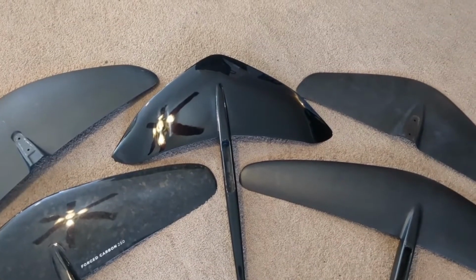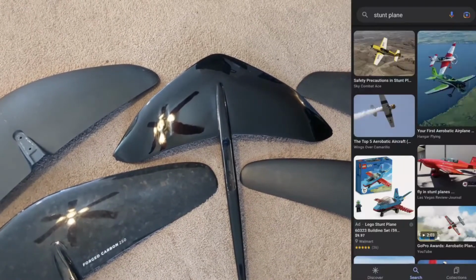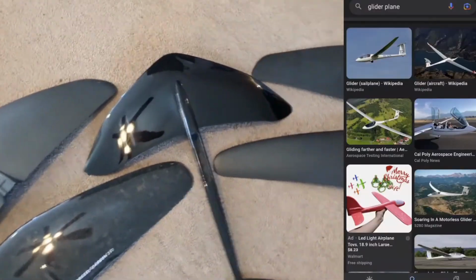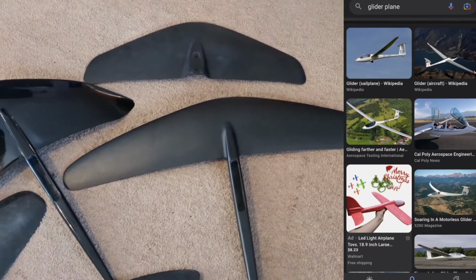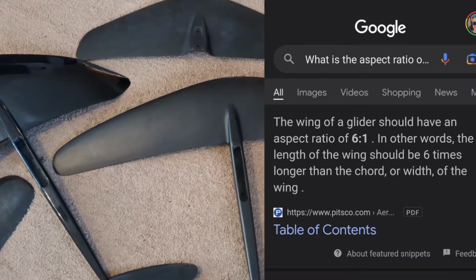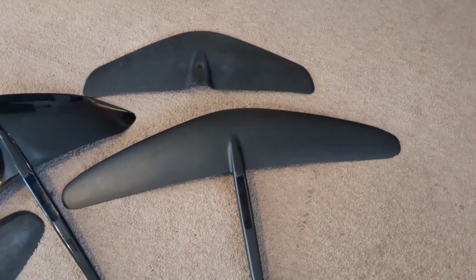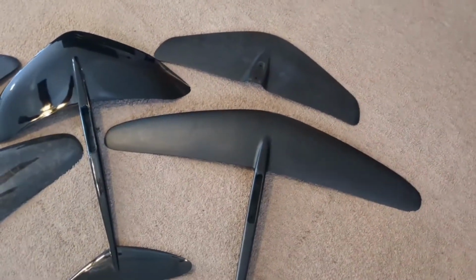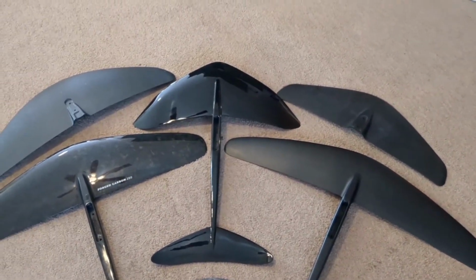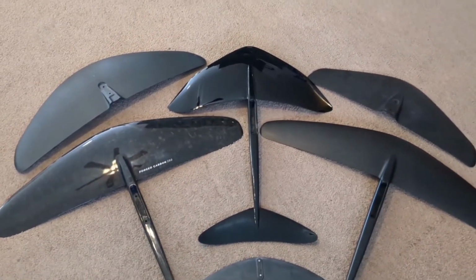In aviation, planes that need to be agile and responsive have a low aspect ratio, such as fighter planes or stunt planes, or something like the classic wing. Gliders, on the other hand, will have a high aspect ratio of at least 6 or higher, such as this 200 high aspect wing, which has a very long but narrow wingspan. This gives it a lot of glide and a lot of efficiency. So these are the two different types of aspect ratios, low and high, and then you have wings that are going to be mid aspect ratio in the middle.